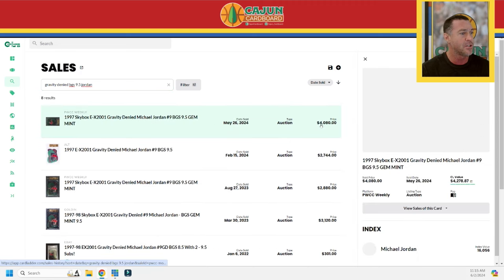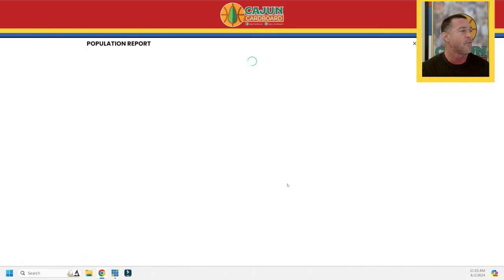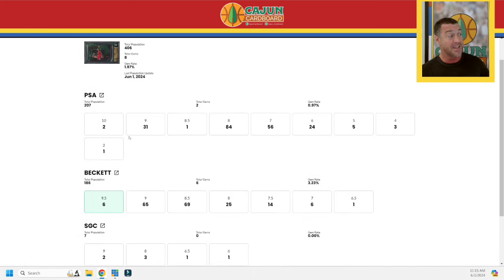That's me right there. So May 26th, I paid $4,080 for the card. It's not in the database itself. But if we look for it, there's 2 PSA 10s. There's 6 BGS 9.5s. So there's 8 in the world. I own 12.5% of them. Did you see how fast this Cajun can do math? 12.5% of the world's population of gem copies of the Gravity Denied. Not a very high print run card.